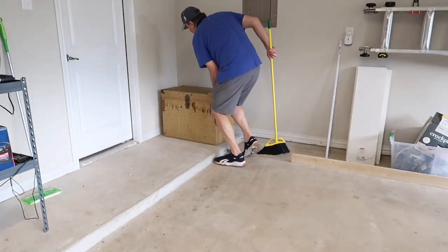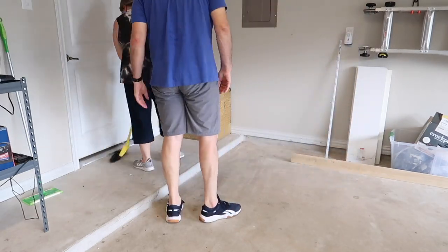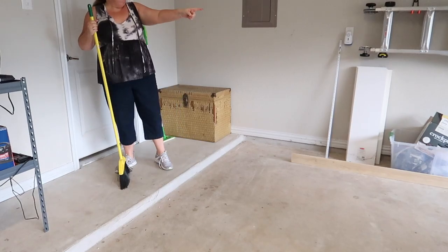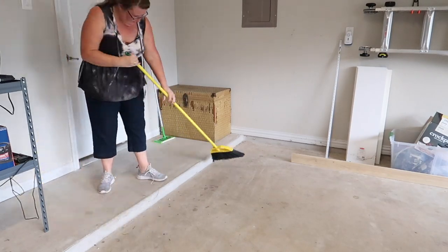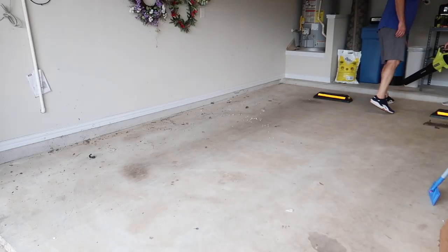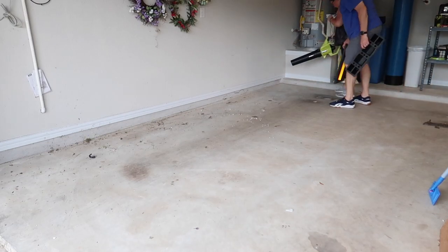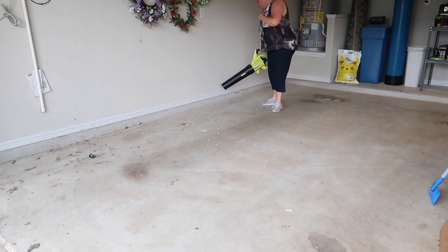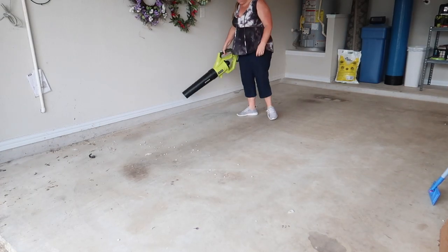If you've been here a while, you may be wondering why I'm not using my DECOR. Well, I can't find the cobweb attachment. I have looked all over this house and it's missing. And even though I have other attachments that I could use, I really don't want to bring those out here into the garage. So I'm going to go ahead and do this the old-fashioned way.